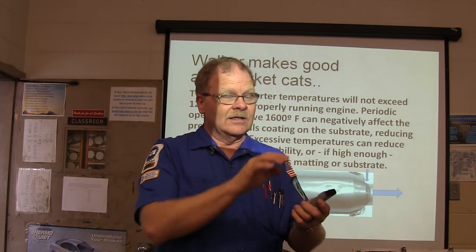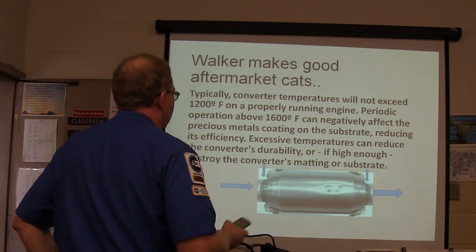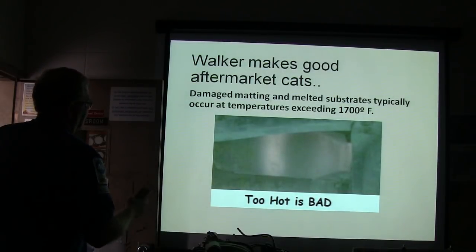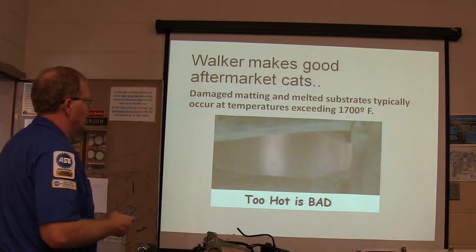A lot of your scan tools will give you catalyst temperature. You might even notice that in the ones that we use out here in the shop. Excessive temperatures can reduce the converter's durability, and if high enough, destroy the matting or substrate. Too hot is bad. I've seen them glow red. Damaged matting and melted substrates occur at temperatures going over 1700.